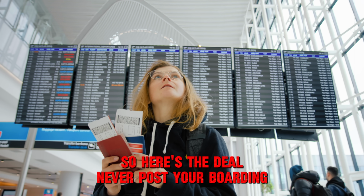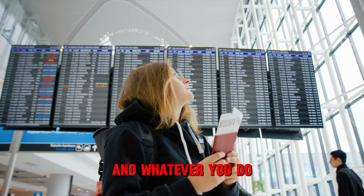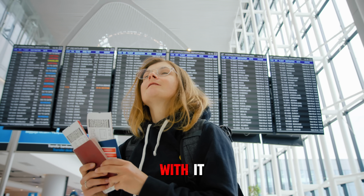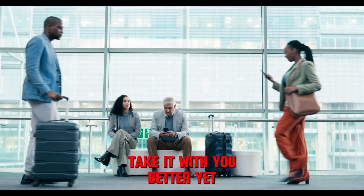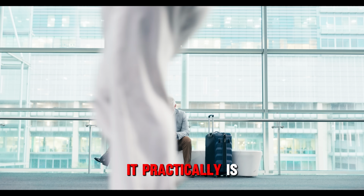Never post your boarding pass online. Don't leave it sticking out of your bag. And whatever you do, don't toss it in the seat back pocket like it's a gum wrapper. When you're done with it, take it with you. Better yet, shred it like it's a secret government file, because in the wrong hands, it practically is.